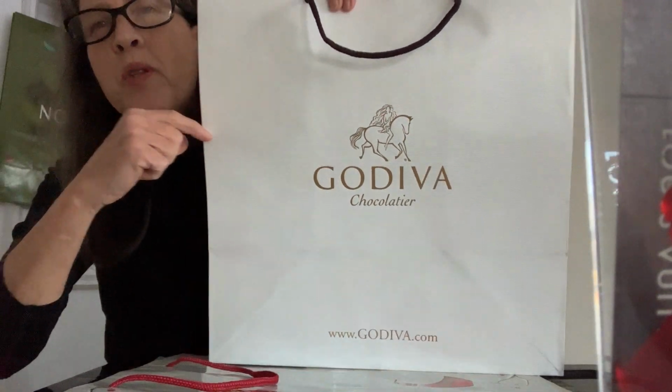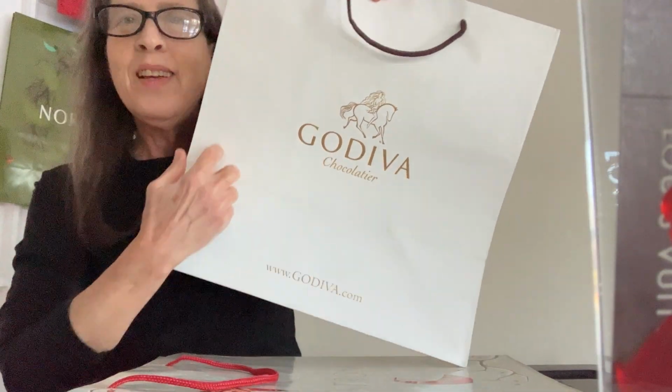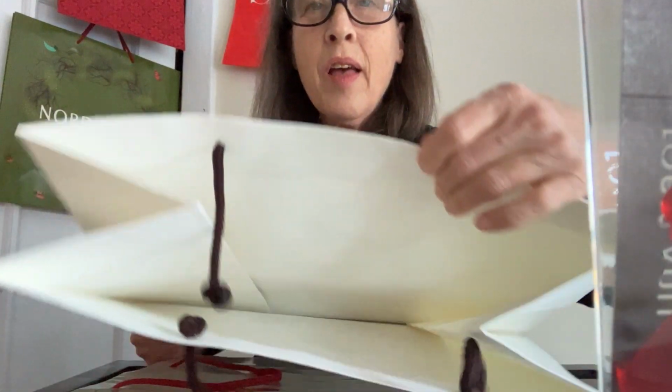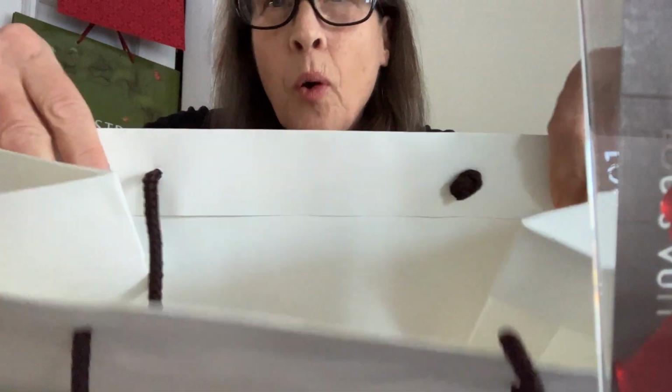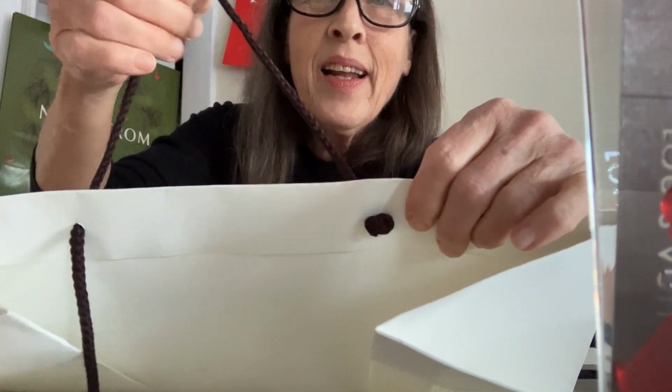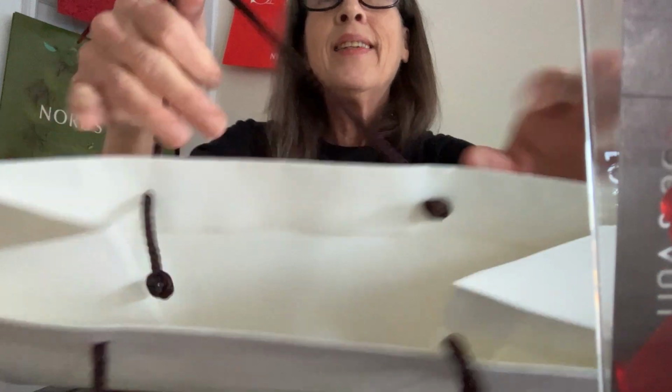Can you see the fabric of the bag? It's almost like corduroy. It makes that sound. Nothing on the inside. They've got folded over paper with tied in handles that are hoodie-like.